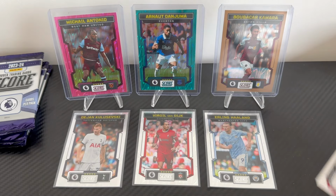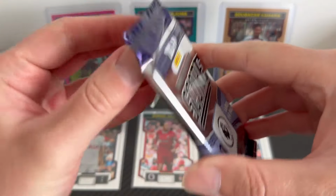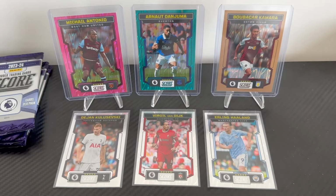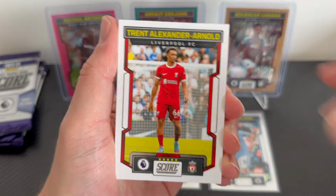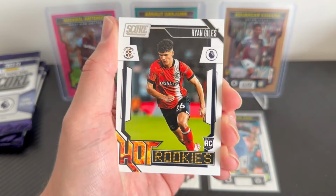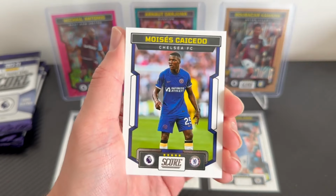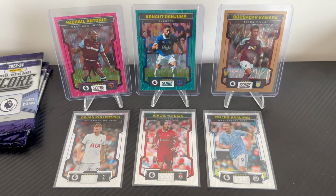Right. So going into the final few packs, people, all the numbers have been found. So what it does mean is we've got two more silvers to find in today's video and hopefully an autograph hit from these final packs. So we have Sven Botman, Batman at the back, Trent Alexander-Arnold, Jordan Pickford, Ian Martin, a hot rookies, Ryan Giles. My voice went there. Got Brian Buemo, Mateus Franca again, Moises Caicedo, Jose Sarr, and Kai Havertz to finish.